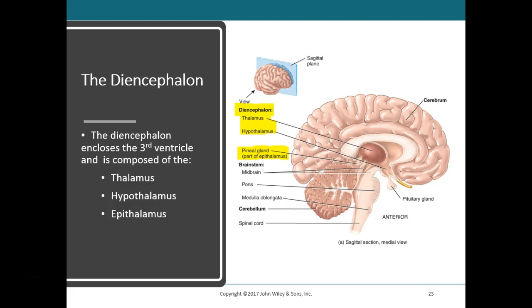and the epithalamus. So here in the picture you can see here, of course, is the midbrain. There's the brain stem. Here is the thalamus, the hypothalamus, and the epithalamus, which includes the pineal gland.